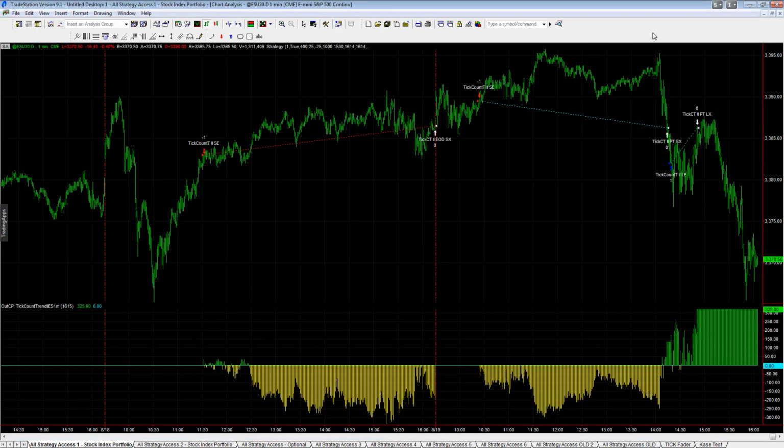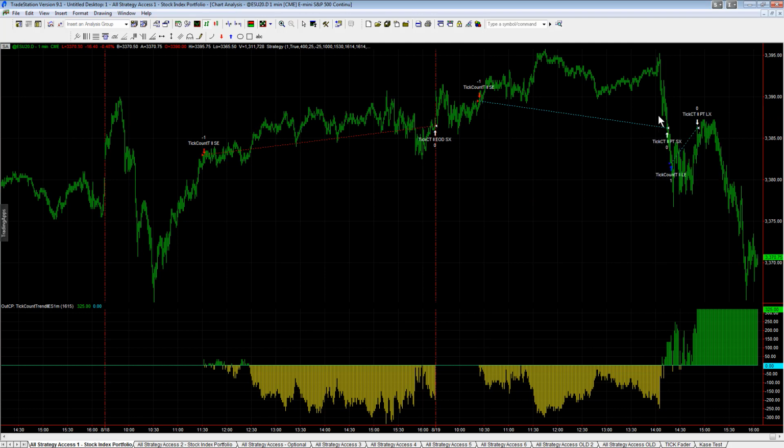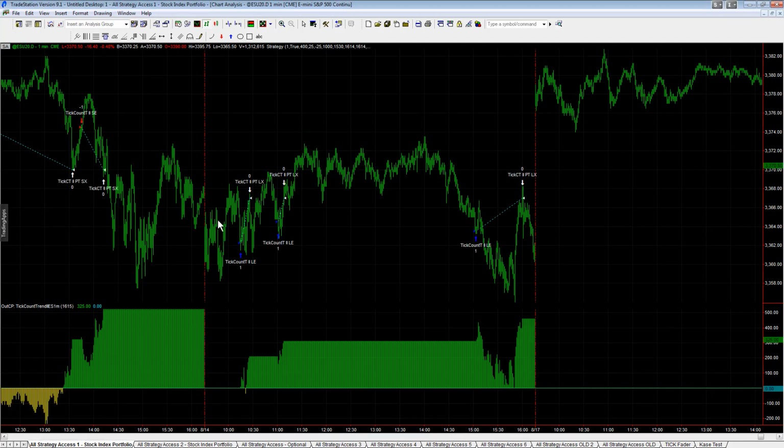FOMC minutes, market sells off. Tick count trend, we've had some trouble with this one in the past. It's coming back, doing really well this month, showing gains of about 1,400 per contract on this strategy this month after it's gone through a drawdown. And so, choppy month, and tick count trend 2V2, 1M, and 5M are capturing the trades.